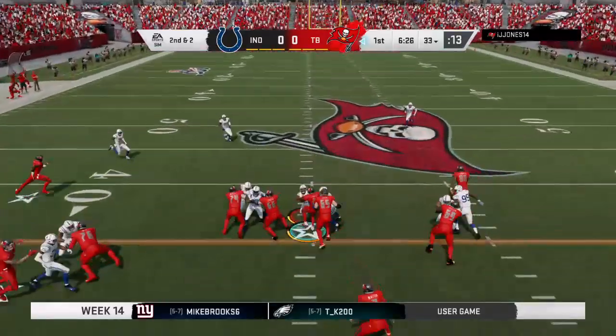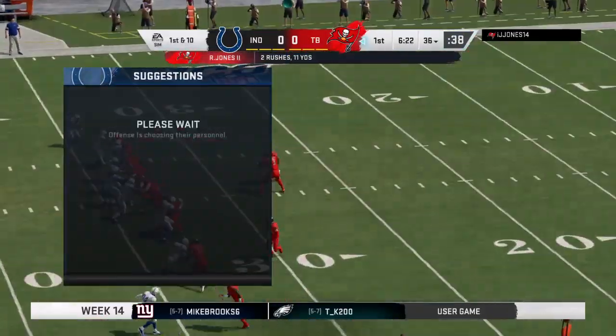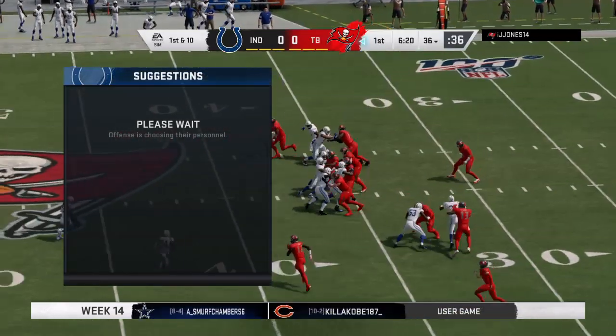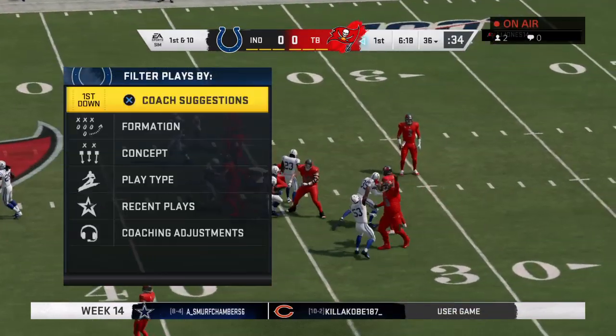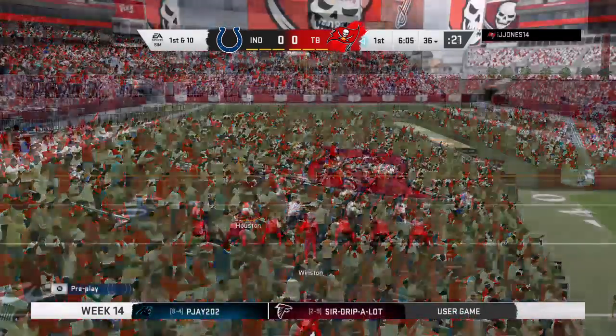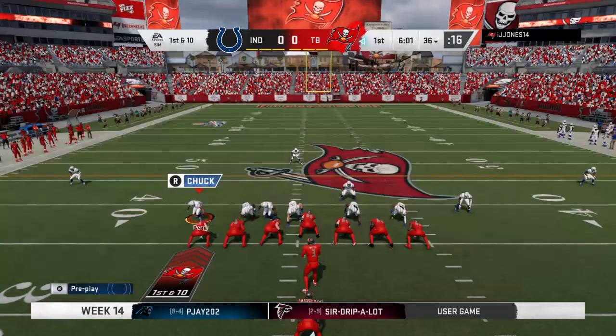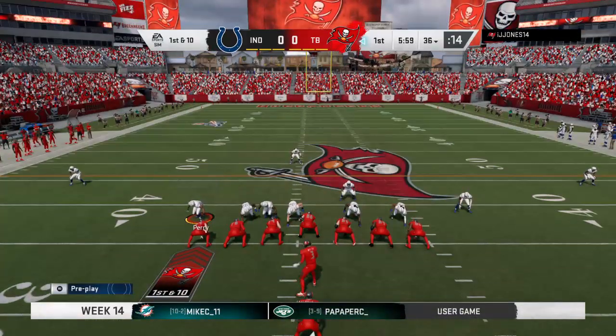Out of the shotgun, it's Jones. They'll get 3 as the drive continues. It's a first down. 2nd and 2 is prime time for a little bit of a gamble, isn't it? Open up the playbook, go play action, toss that bad boy deep. But in this situation, go ahead and give it to your back. Let him pick up a first down. Keep the sticks moving.